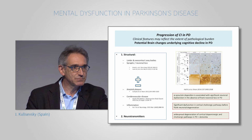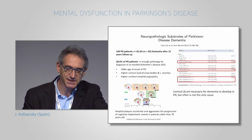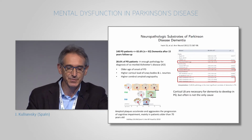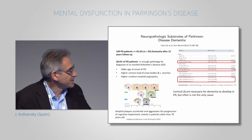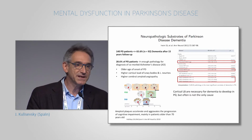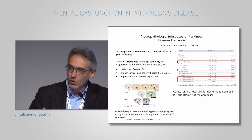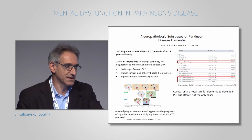But which are the evidence for this? For instance, this is a nice paper of the neuropathological substrates of PD dementia, showing that you need to have cortical Lewy bodies for dementia to develop, but often it is not the exclusive cause, and also you have changes more typical of Alzheimer's disease.